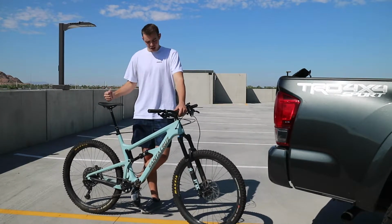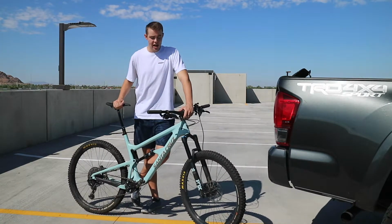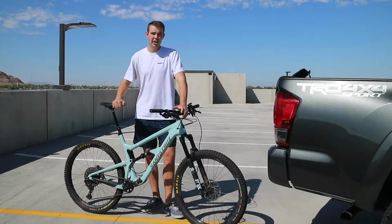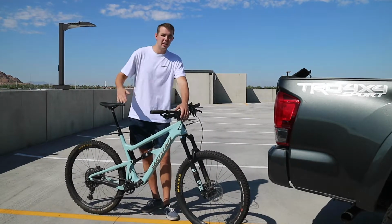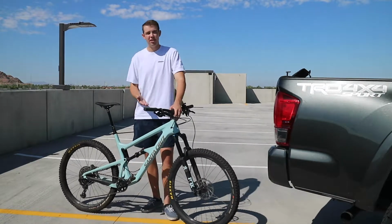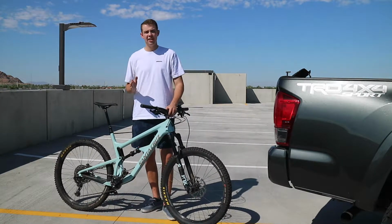And honestly, I'm looking at a Megatower right now. This bike is great. It is a little bit big and bulky. The Megatower is kind of a great in-between bike. This bike's great for jumping, but the Megatower is more of an enduro bike, and that's kind of more what I like.